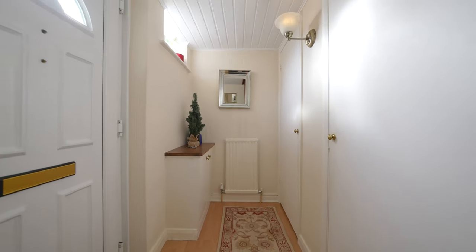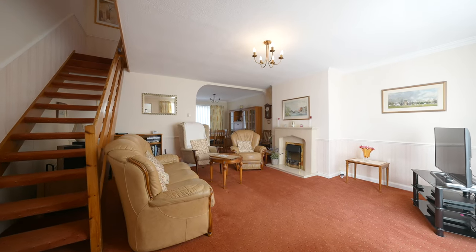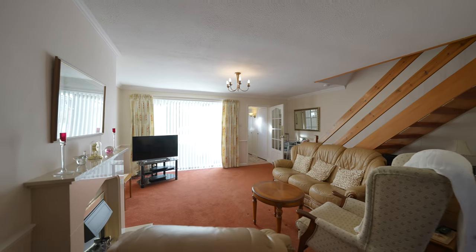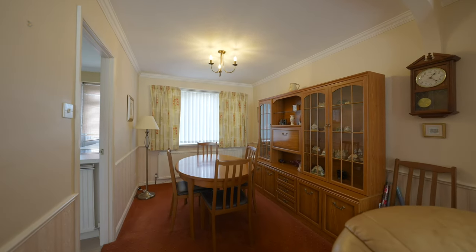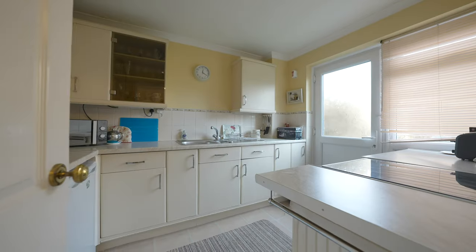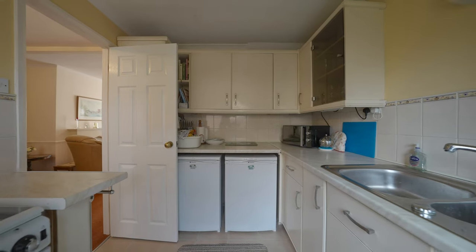The entrance hall sets a welcoming tone with its immediate introduction to the spacious lounge diner, creating a sense of openness and comfort. The proximity of the stairs to the first floor ensures convenient access to the three bedrooms, establishing a harmonious flow throughout the property. This thoughtful design enhances the overall appeal of the home.